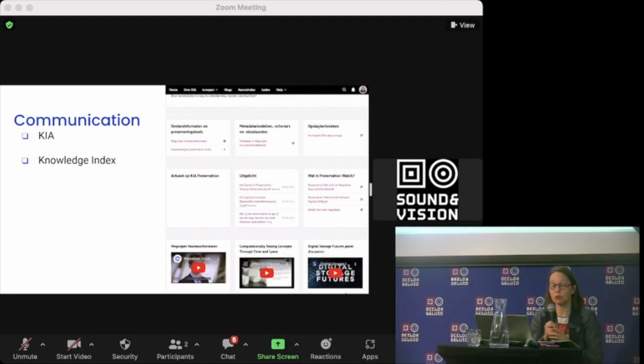Now, we have found watchers already for the groups on file formats and metadata, and we're still interviewing people for the watcher position for storage techniques, but we hope that will come through. And it's our aim for the watchers to start and publish their results in the third and fourth quarter of this year. Now about communication, because we're a network.